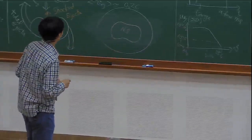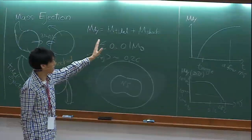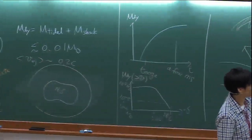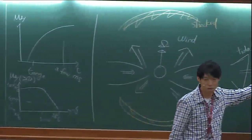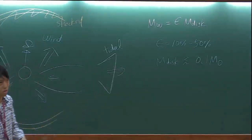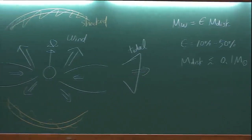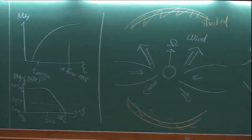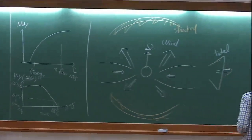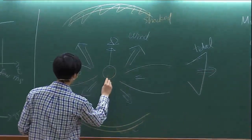So you can see the dynamical ejecta mass depends on the mass ratio and equation of state, but is probably up to 1% of the solar mass. And for the disk mass, because the disk mass is up to 10% of the solar mass, about 10% to 50% of it can be ejected. Another complication is, of course, that this remnant may launch something like a jet.